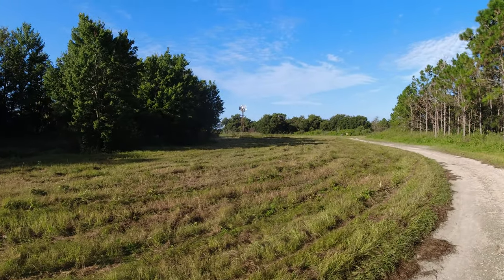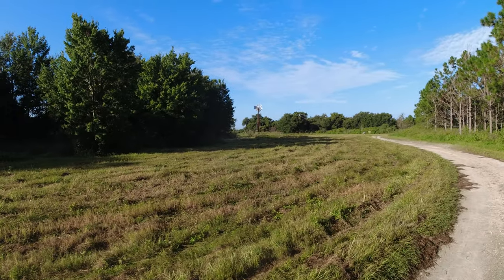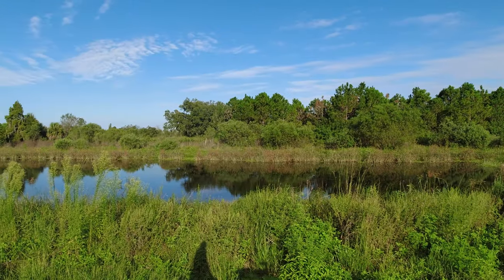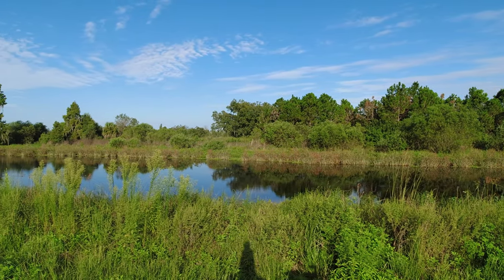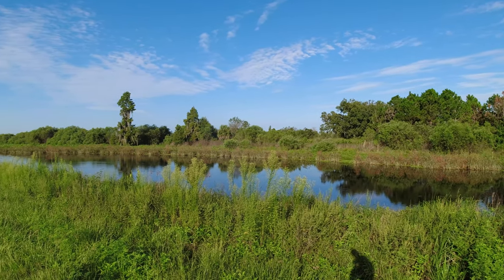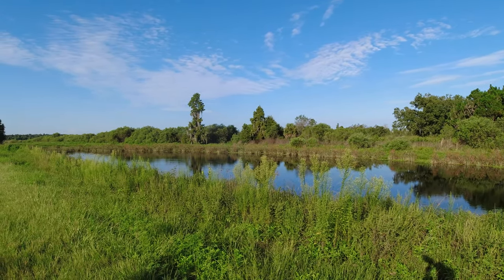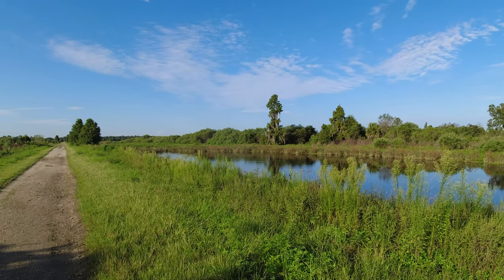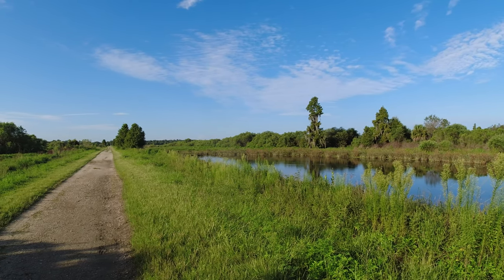It would not be a trip to Circle B Bar Reserve without showing you the windmill. And there it is. This is the lake on the west side of Wading Bird Way. It's a really pretty area. And of course you can see there's the trail.